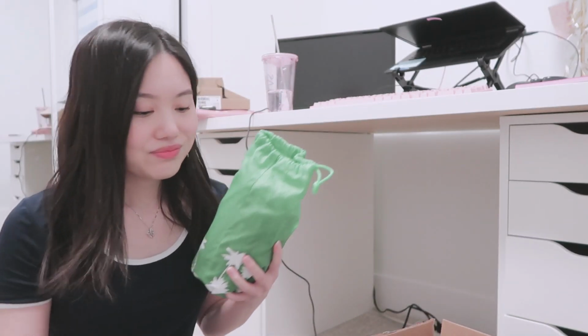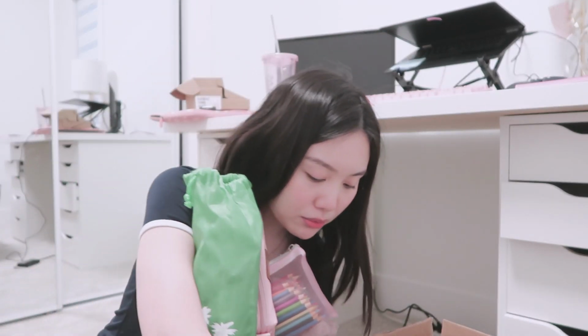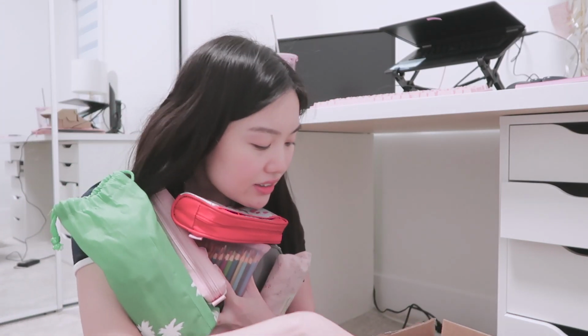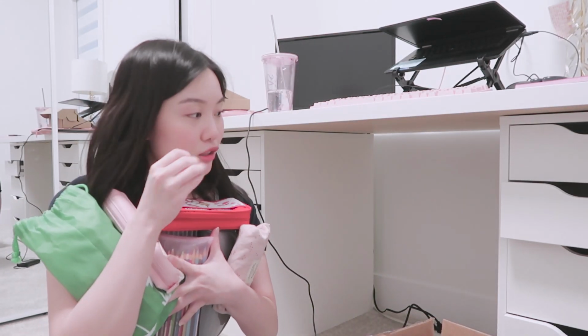Pens, hold up. These are all my pens and crayons, and I think I have some more down here. Pens and crayons and markers and inks and stuff like that. Do I have any more? Anyways, no, so all these need to go in there because I literally hoard everything.